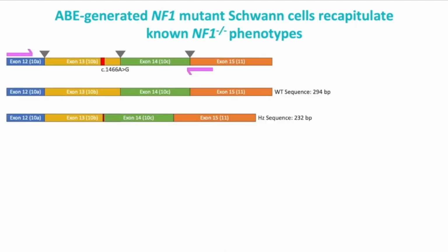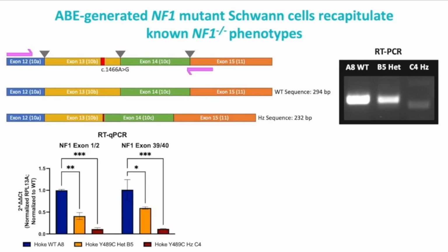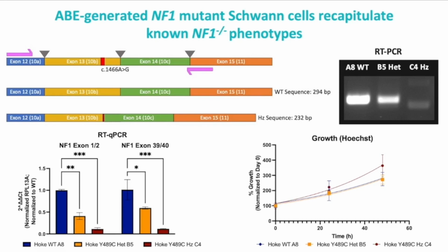Because we know this mutation results in a shorter cDNA product due to skipping a portion of exon 10B, we wanted to devise a PCR strategy shown here that would allow us to examine alternative splicing patterns. And we found that when comparing our wild-type, heterozygous and homozygous cell lines, we do in fact see an altered splice pattern. RT-qPCR demonstrated reduced expression in the heterozygous and homozygous cell lines when compared to wild-type cells, both prior to and after the point mutation in the NF1 gene. And increased growth was observed with the homozygous mutation compared to our wild-type and heterozygous cell lines.